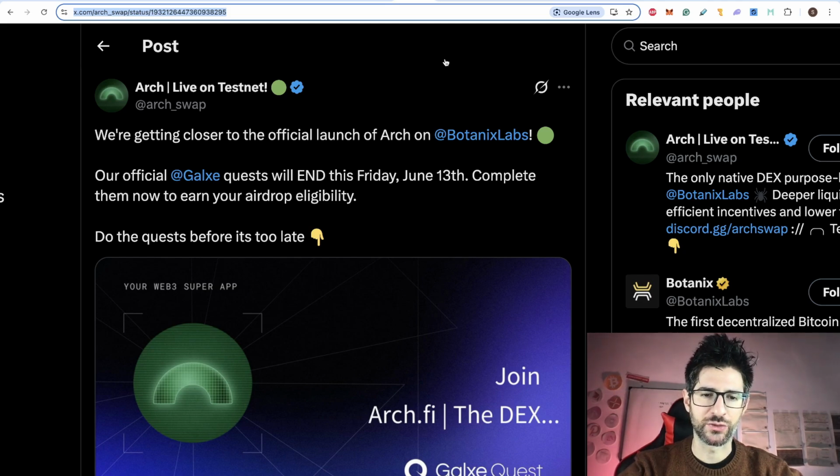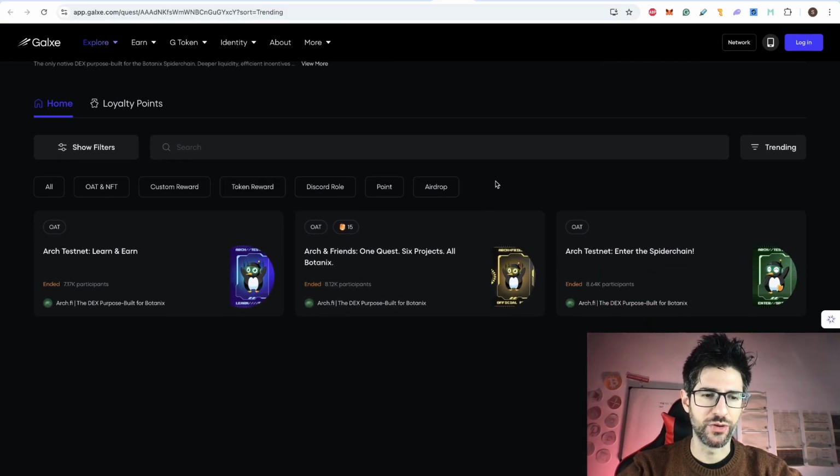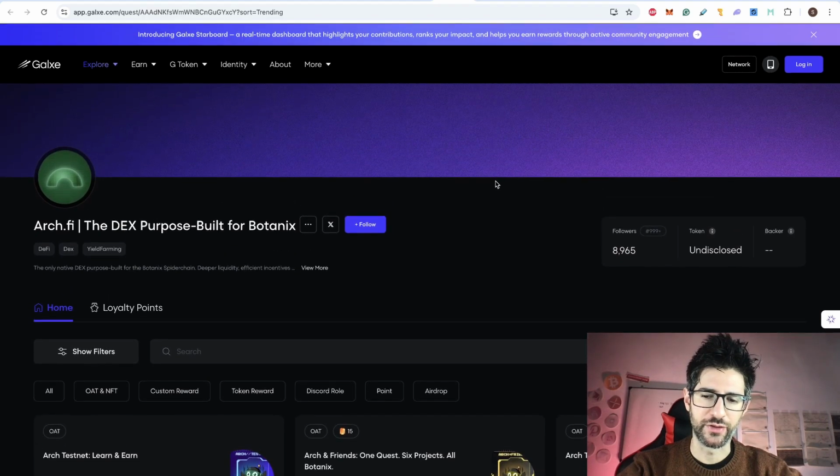Our official Galaxy quest will end this Friday, June 13. Complete them now to earn your airdrop eligibility. Remember, we have already been covering all these Galaxy campaigns in the previous videos, so if you have been participating, you should be fine for the airdrop. The Galaxy campaigns are here. These are going to give you loyalty points and more for these NFTs.